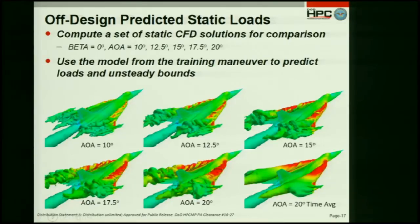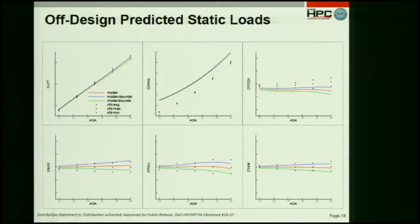The next thing we did was take a look at how well it would do the static data. So I did a very dynamic training maneuver, and I'm now looking at the static components only. So this is outside of the training maneuver, regressor space. And so we took a look at a comparison with 10, 12.5, 15, 17.5, and 20. And this is what the flow field looks like. So it's a very complex flow field. And so this is what we ended up with.